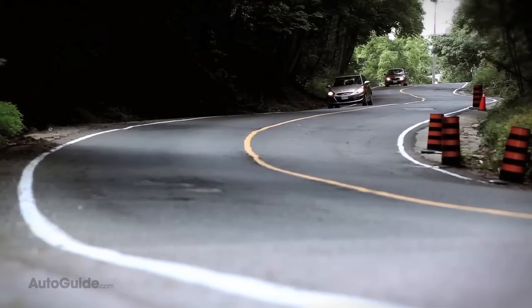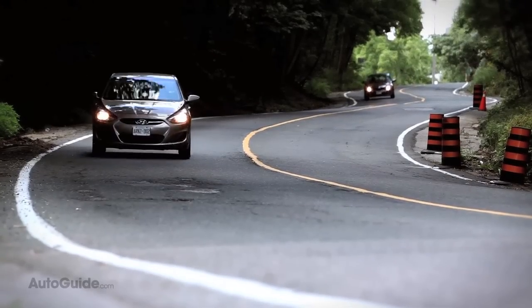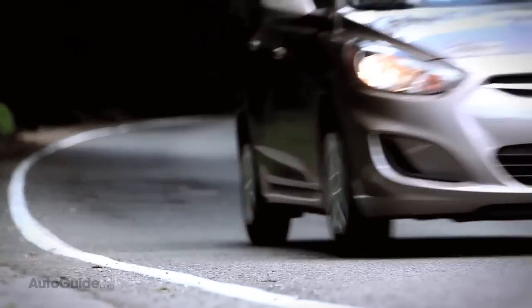As for the steering, like the rest of the Hyundai lineup, it definitely leaves something to be desired. It's vague in many respects, and really not very good at all. But thankfully, precise steering and that sporty feel isn't something that people are really looking for in this segment of car. As for the engine in this car, it's excellent.